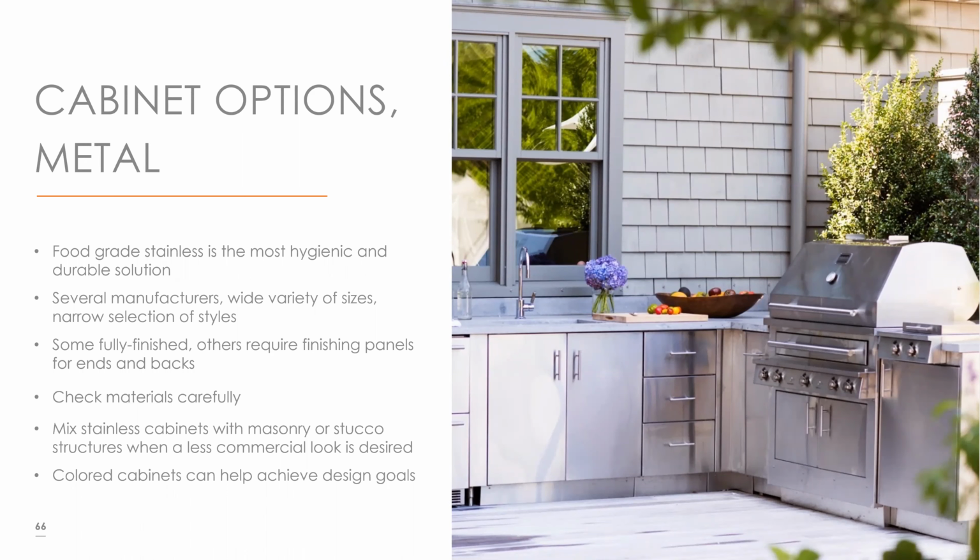One tip is to mix stainless steel cabinetry with masonry or stucco for a less commercial look. Here you see all stainless steel, but that can be mixed in with stonework and things like that for a completely different aesthetic. And of course, you can go with powder coated colored stainless steel as well to achieve your design goals.